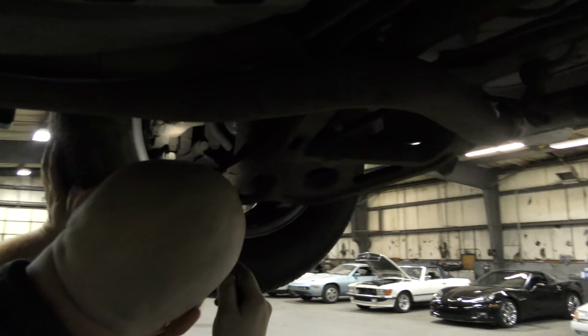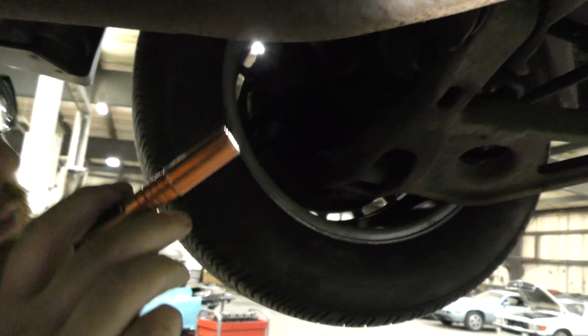These brake pads are a little thin. They could be replaced. No play there. Sway bar's good. It's got a little surface rust. Nothing too serious.